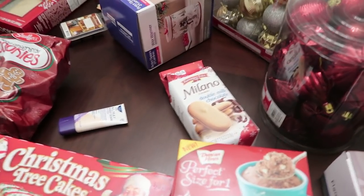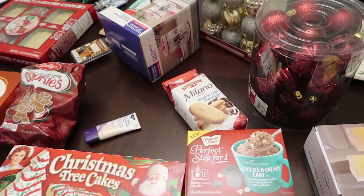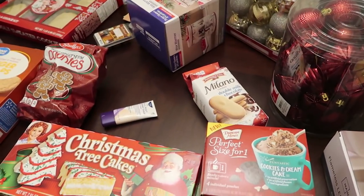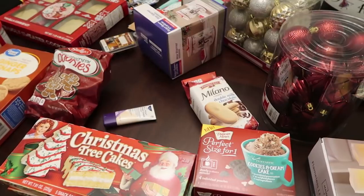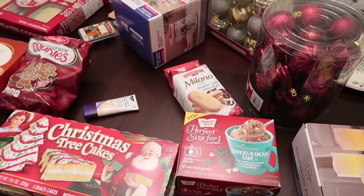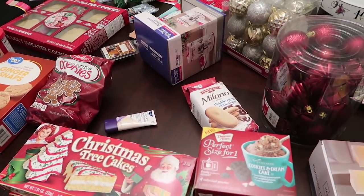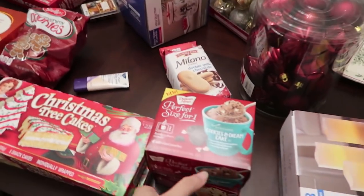And then we have got some Milano cookies. I only bought those because my husband recently told me that those were his favorite store-bought cookies. He's not really a store-bought cookie type of person, but he said he loves those. So he and I aren't really doing gifts this year because we just bought a house and we had a baby and all this stuff. So I was just gonna pick him up a few little things, and that's one of them, just kind of as a "I listened to what you told me" type of thing.